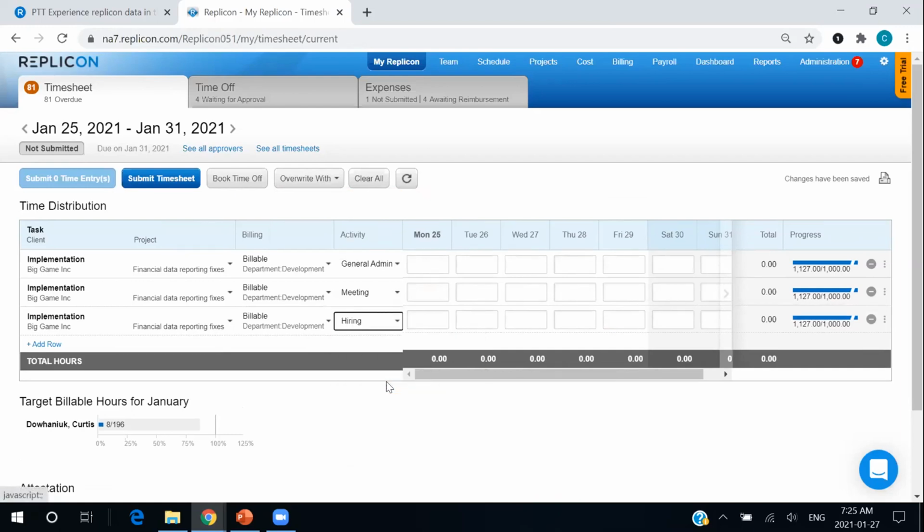And once I've gone ahead and selected all my activities, we'll see a couple different things manifest themselves. One is this progress bar. Just like we said before, we want to make sure our resources are moving forward. And by having a look at the big picture, they can understand again how close to completion these certain tasks should be. And we also have these target billable hours. So again, we're setting goals. We can see here that I am not quite where I should be for this month.